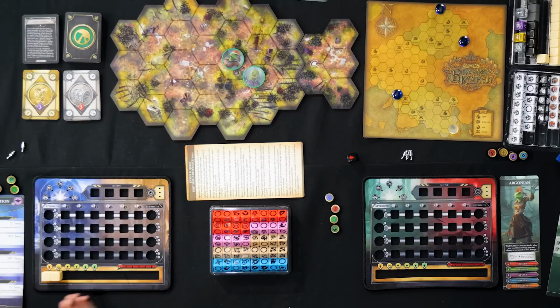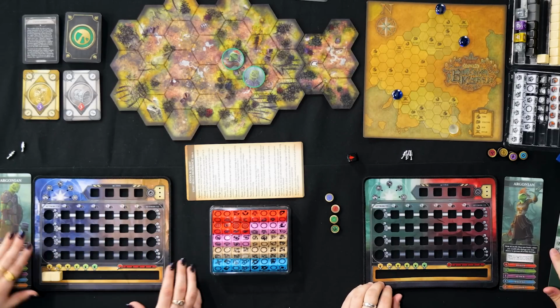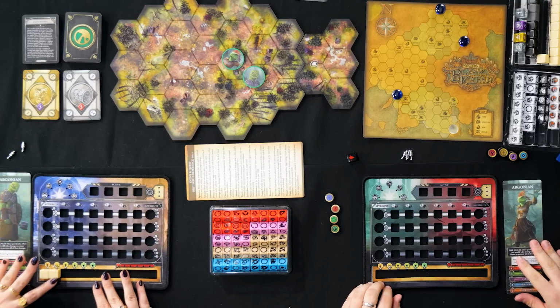All right, so we've got our guild. Now we have to build our character. My favorite part. We already selected the character. So go ahead and put it next to your character map, whichever side I suppose you prefer.